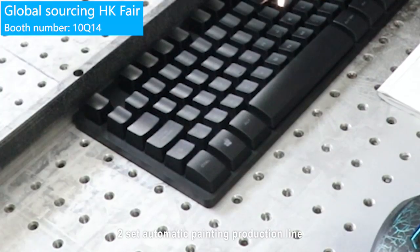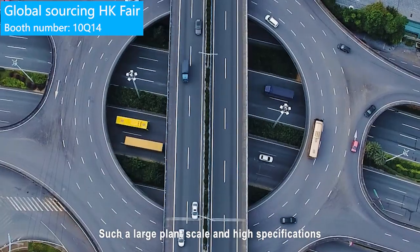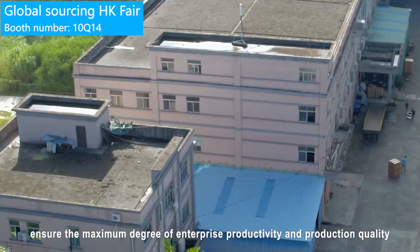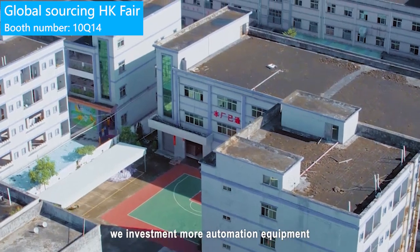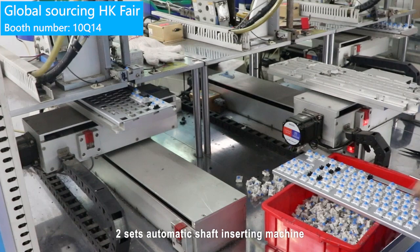2 sets of automatic planting production lines. 5 sets of intelligent laser engraving machines. Such a large plant scale and high specifications ensure the maximum degree of enterprise productivity and production quality. We invest in more automation equipment. 2 sets of automatic shaft inserting machines.